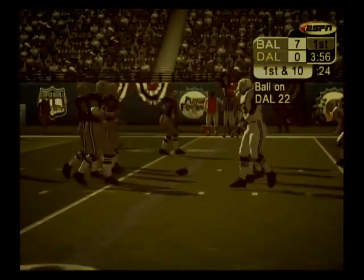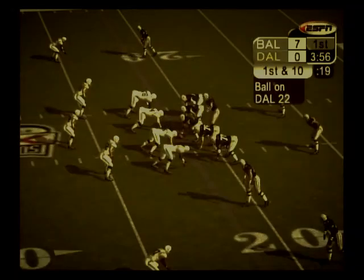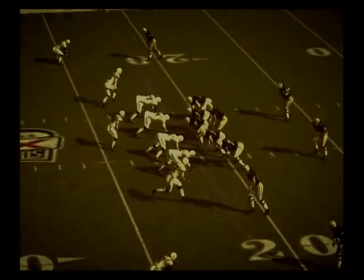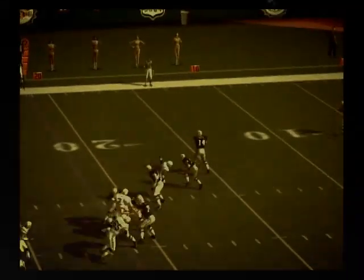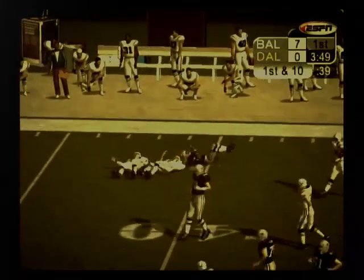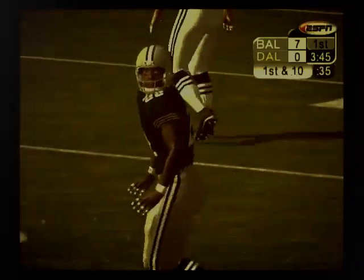The Cowboys were intercepted last time out. We'll see what happens here. We'll start at their own 22-yard line. Morton puts his arm into this one, and the reception's made at the 38. Finally brought down at the 40. That will bring up first down.